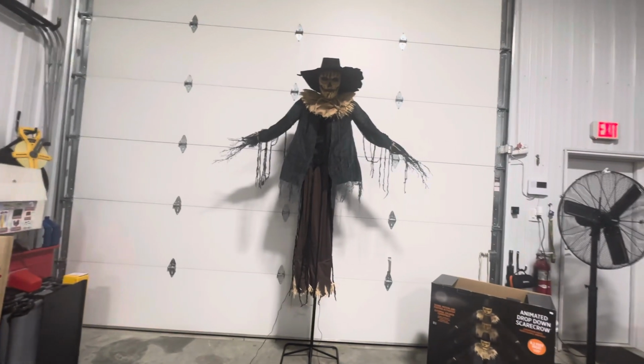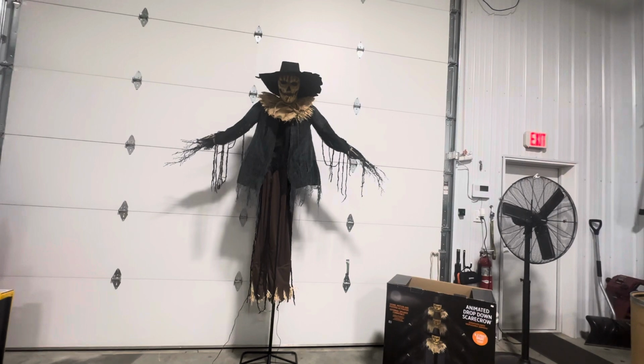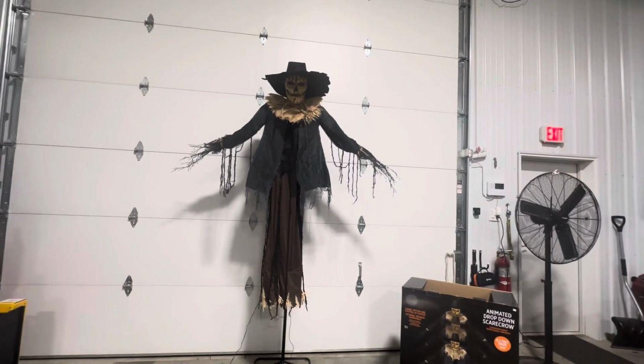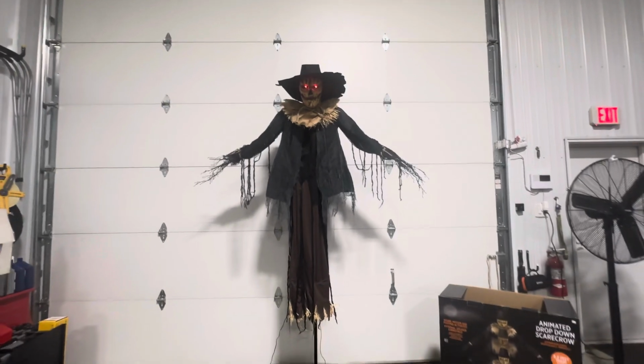He has 2 different phrases. I believe they are pop-up Scarecrows phrases. I think. I don't know. None of my Scarecrows say any of this, so not a problem for me. And I got him hooked up to a footpad.